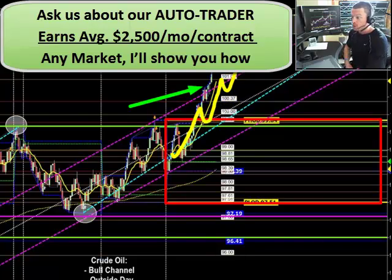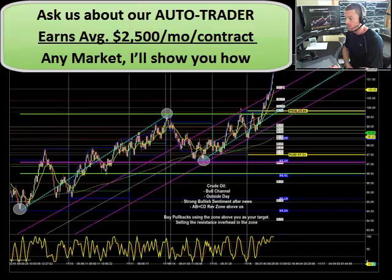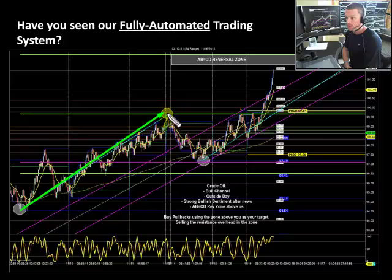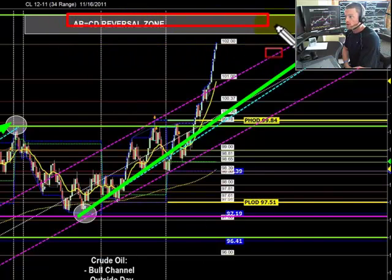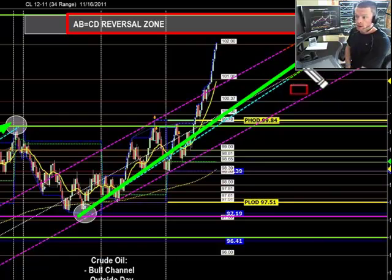The next clue we got was the ABCD pattern. Mark up your A, your B, and your C, and that gave us where D was. A to B equals C to D. So that puts us now a target and a potential selling opportunity overhead.